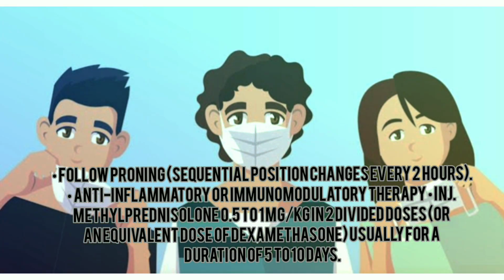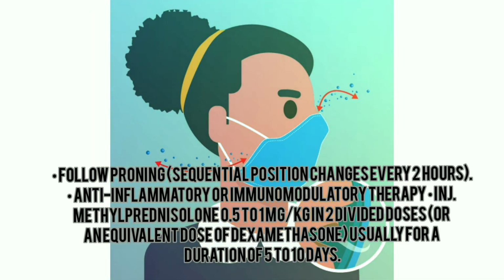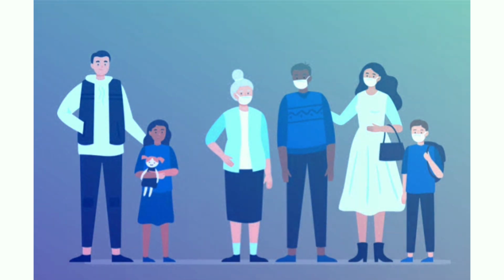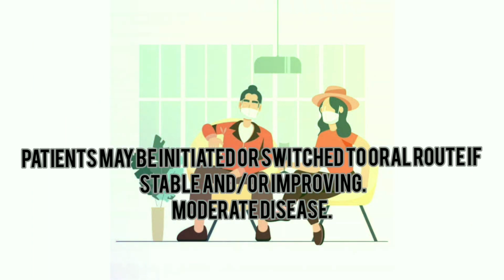Follow proning, sequential position changes every 2 hours. Anti-inflammatory or immunomodulatory therapy: INJ methylprednisolone 0.5 to 1 mg/kg in 2 divided doses, or an equivalent dose of dexamethasone, usually for a duration of 5 to 10 days. Patients may be switched to the oral route if stable and/or improving.